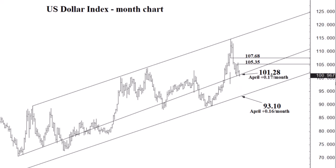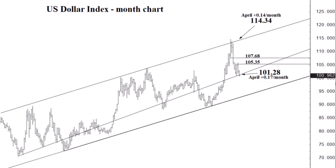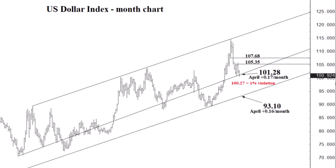And assuming, once again, that we close this week below 101.28 by the 1% margin, 100.27 or lower, any weekly settlement in April would then indicate bearish continuation to 93.10 and rising. That 93.10 channel bottom is rising 16 cents a week. Once again, it was the channel top that held the highs. And with channel dynamics, and I see this all the time, once you test the channel top, you need to respect the market's ability to fall all the way back to the channel bottom, which at this point in time is 93.10, rising 16 cents a week.